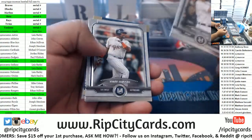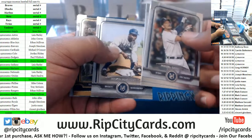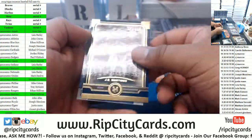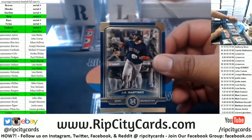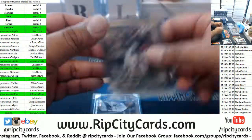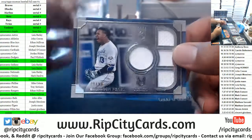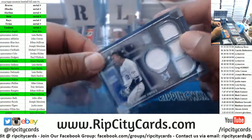We got a Tiger. We got the Padres. We got the Dodgers. To 150, Red Sox, JD Martinez. Quad Relic for the Royals, to 99, Salvador Perez.